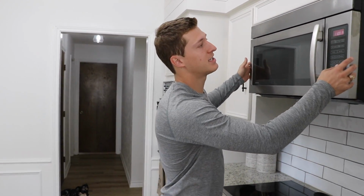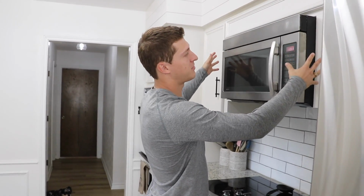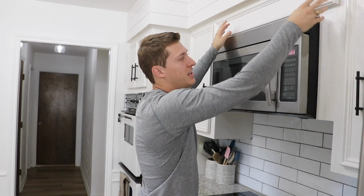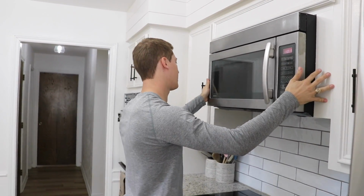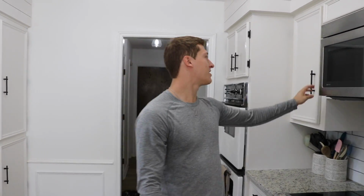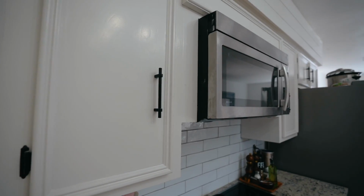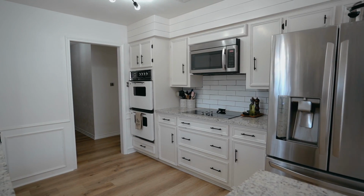But in order to do this, we had to build out a full area for it. So we had to cut out these cabinets up here, build a faux cabinet right here, build siding here, and fit it up in there. Really happy with how it's turned out. You can't really tell that we had to build it out. So it fits perfect, looks like it should be there.